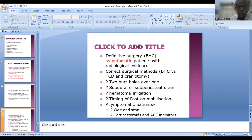Lastly, definitive surgery, as we do, is burr hole craniostomy in symptomatic patients with radiological evidence. What is the correct surgical method? Burr hole craniostomy or craniotomy? If you want to do burr hole evacuation, one single burr hole or double burr hole? Will you keep a drain or not? If you use a drain, a subdural drain or a subperiosteal drain?